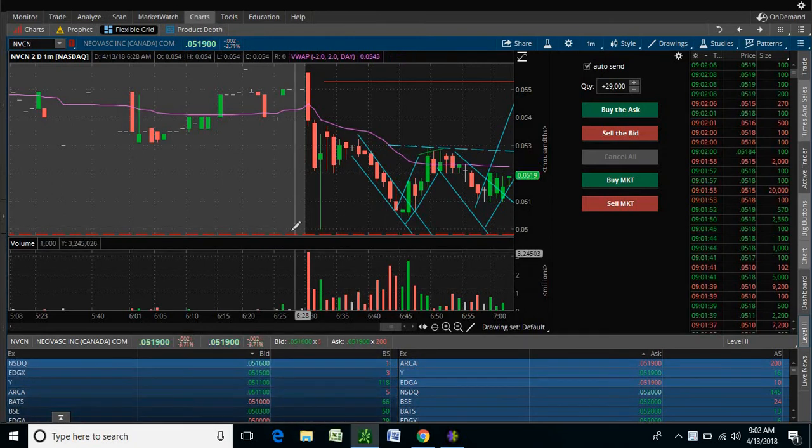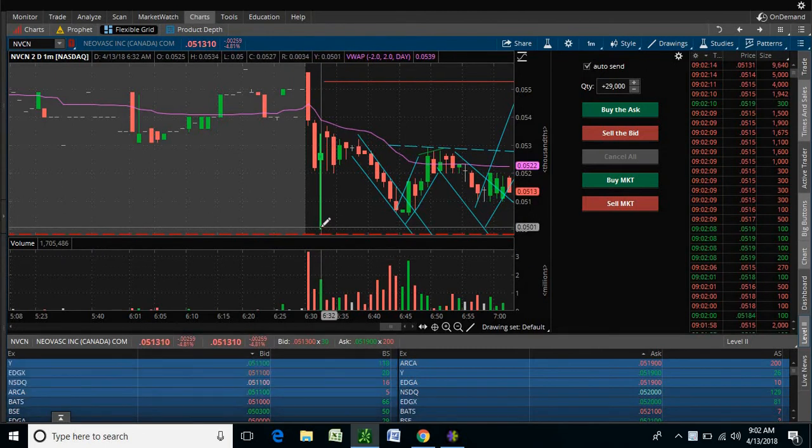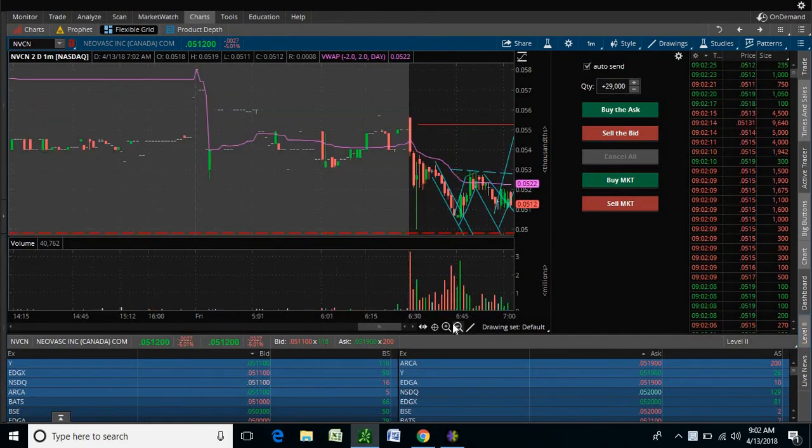Like these guys have been defending 5 cents for the past week. It bounced a few times at 5 cents, but momentum seemed to be slowing down in this thing. Let's see what happens with this pattern right here.